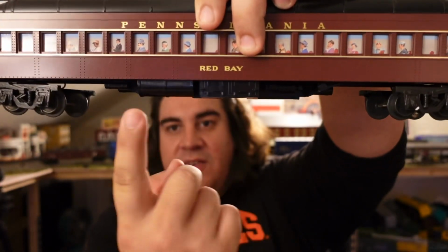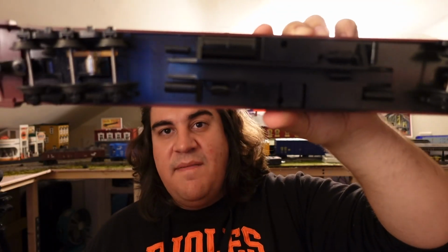Now, this one also has die-cast trucks, plastic bearings. They roll really smooth. Got all the boxes underneath as well. All kinds of cool stuff hanging down. And the brake wheels on these also move, which I thought was really cool.